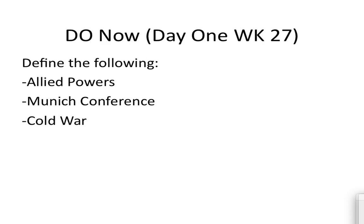Okay, he's the guy who makes the decision to drop the atomic bombs. So we got Winston Churchill, we got FDR, we have Joseph Stalin. Okay, he's the USSR, so the Soviets. Okay, he hates the Allies, but is forced to work with them. And why is he forced to work with them? Yeah, because he gets invaded by Hitler.